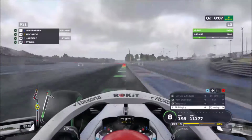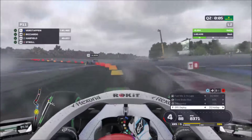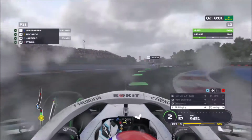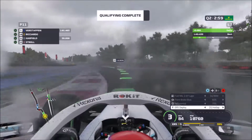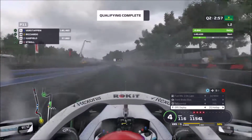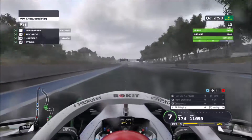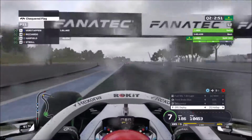So hopefully he can help us and get us into Q3. I highly doubt it, because our Williams still isn't that good. We're losing the back end through turn 8 and turn 9 on the exit. Qualifying is now being completed. This will be our final lap time of the weekend for qualifying, if we don't manage to get it through into Q3.